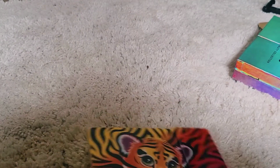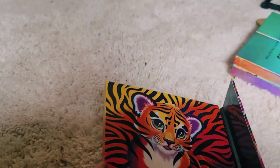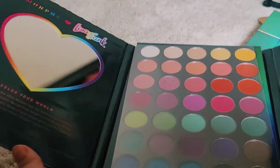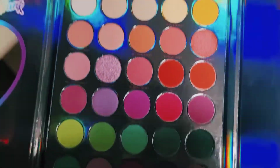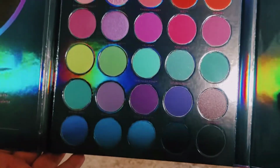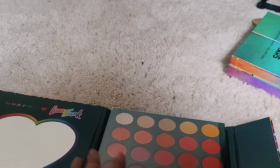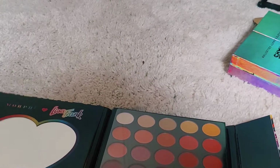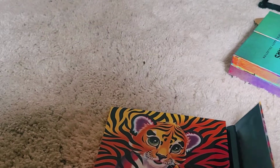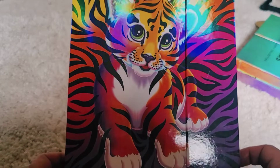And then my Lisa Frank, she ain't going nowhere. I love that it opens like a trapper keeper. I don't know why. It's just so adorable to me. Super cute palette. I just bought it, haven't touched it. Honestly, it has been on my display case with my Melt Cosmetics stuff, so definitely keeping this as well.